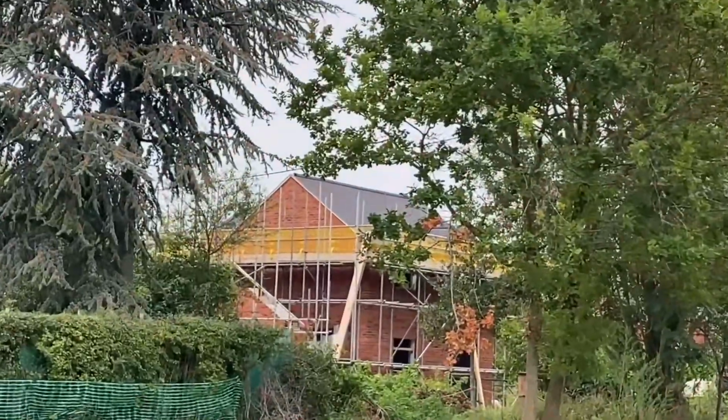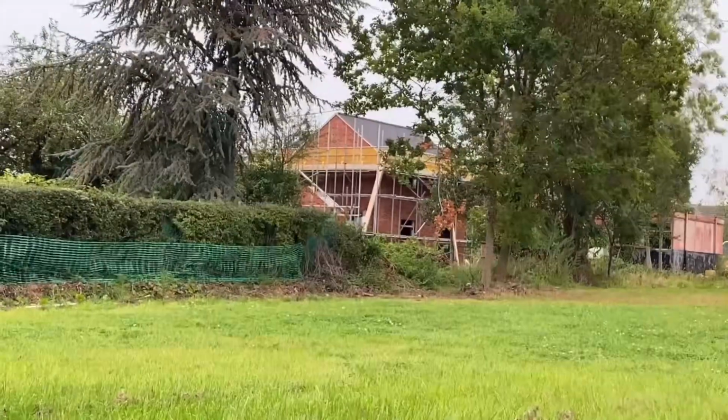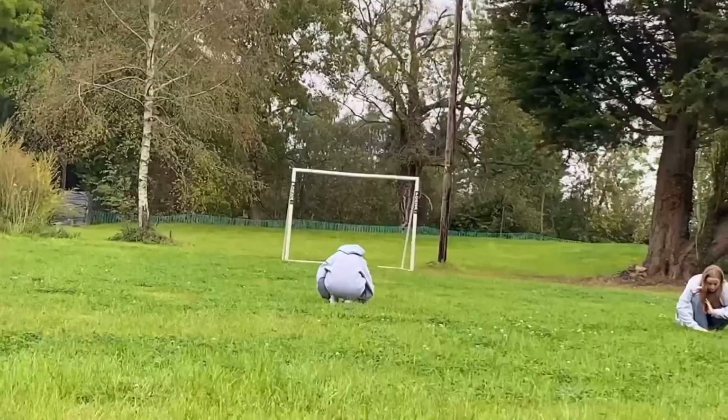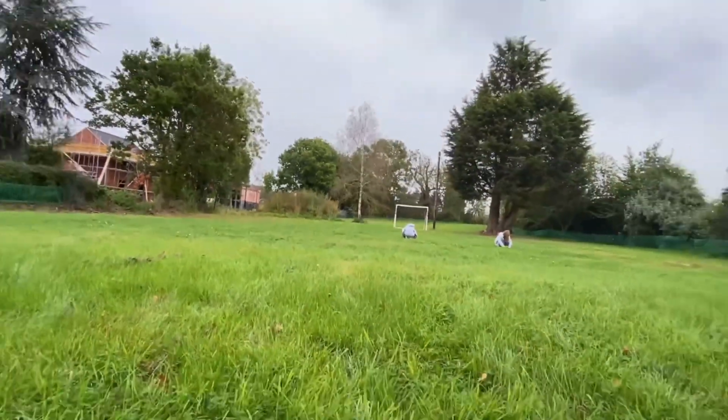Also, look at the house from here because you can see the roof better. There you go, you can see the roof a little bit better now. Isn't that so cool? Oh my god, it's so exciting. I'm sat under my tree right now. The grass is really high. Look at all this grass in the field, and then it goes on, obviously, zoom in, all the way over there. So yeah, it's so exciting.